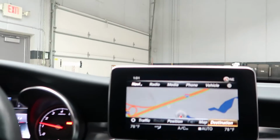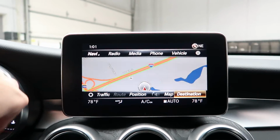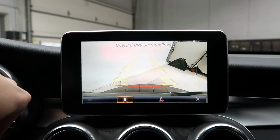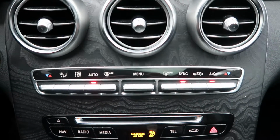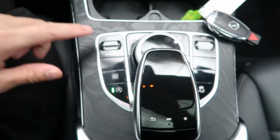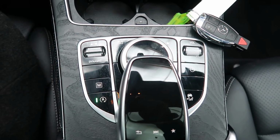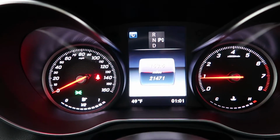Also includes the multimedia package, which is going to give you navigation with voice command, rear view backup camera, dual climate controls, hard keys for a media display, cup holders, dynamic select for different driving patterns, touchpad and wheel for our infotainment center. This GLC has 21,471 miles.